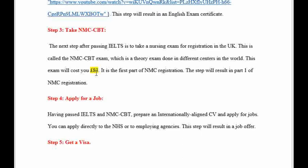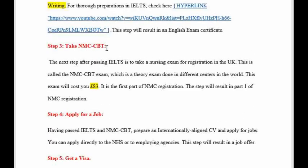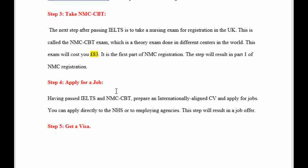This is not a very hard exam, and we can offer you good preparation. You go sit the exam for the first time and pass it. Now you have IELTS, you have passed, and then you have NMC-CBT, you have passed. The next step is to apply for a job. So you search for jobs online.